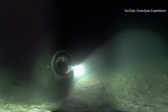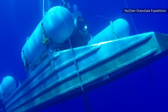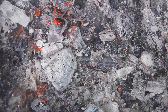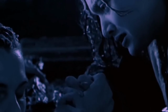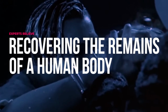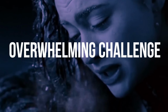However, there's another crucial aspect to consider. Inside a submarine, the air may contain a concentration of hydrocarbon vapors. When the hull collapses, the air undergoes spontaneous ignition, leading to a subsequent explosion after the initial rapid implosion. Temperatures can soar dramatically. In an instant, the explosion engulfs all the crushed fragments, potentially reducing them to ashes and dust. As unfortunate as it may be, this decomposed matter, blending with water, becomes part of marine life. That's why experts and researchers, well-versed in the consequences of catastrophic implosions, believe that recovering the remains of a human body becomes an overwhelming challenge.